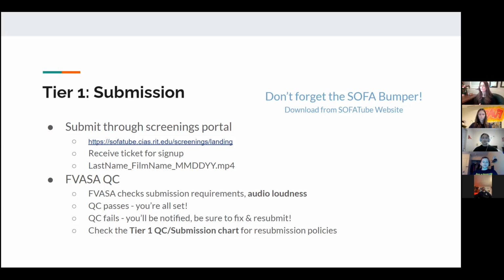As I mentioned before, we actually do a QC ourselves to just make sure that you did the right audio loudness. If it passes, you're all set. You don't have to resubmit again. But if it fails, depending on how late it is in the process, you can fix and resubmit. Or if the screenings deadline has passed already, you might have to ask for permission to resubmit, because at that point it would be considered a late film. And again, just check the tier 1 QC and submission chart for those resubmission policies.